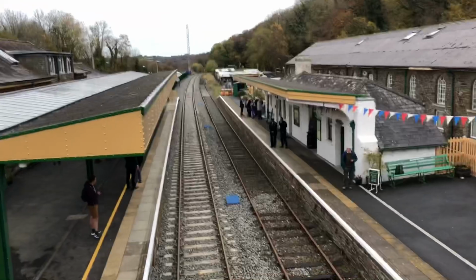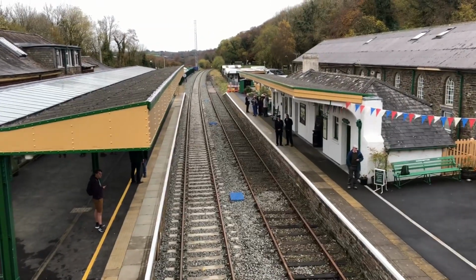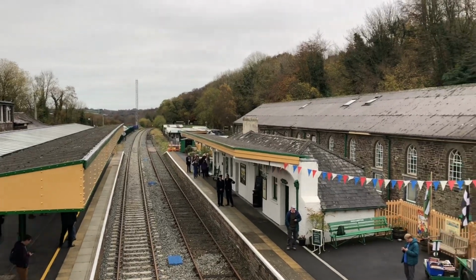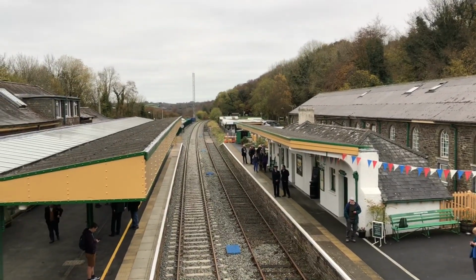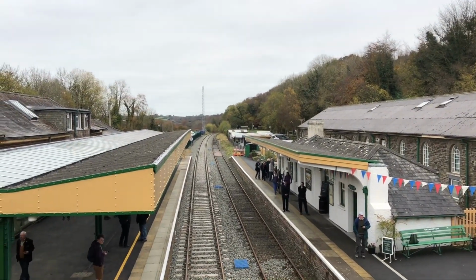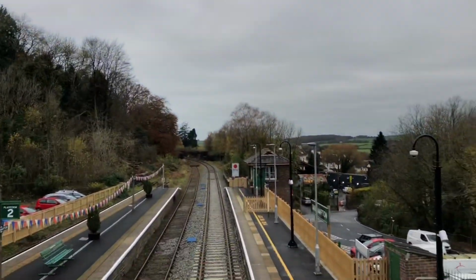Here's the view from the top of the footbridge, guys. Very nice view. That's the main view for the trains coming in from St David's. Here's the other side.